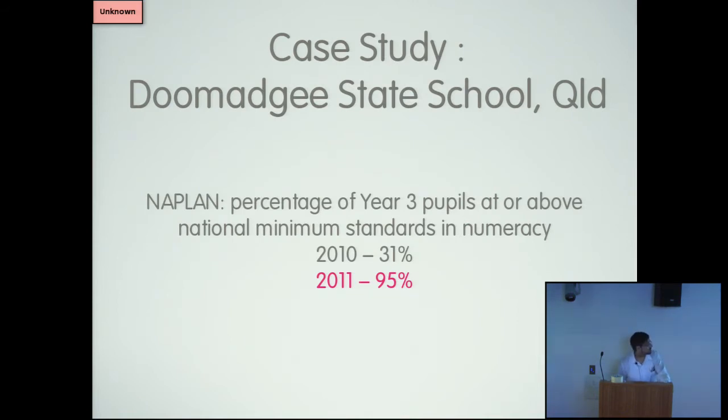This is an indication of some of the success we've had. I'm not going to claim to be some magic bullet that solves education in Australia, but at Doomadgee State School in Queensland, they jumped in 1 year from 31% to 95% of year three pupils who met the minimum standards of numeracy. Doomadgee's done some really interesting things. They're a very clever school. But a key thing that they did was very wholeheartedly take on the OLPC Australia program.